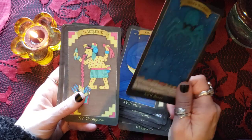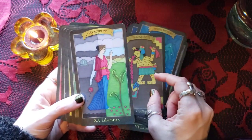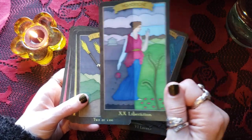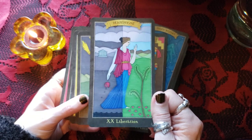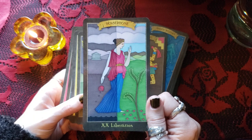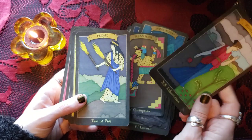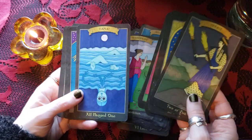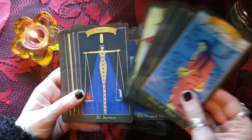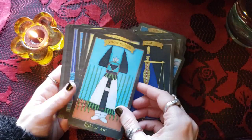I will use this deck for that card in that position specifically, because not only are you getting your message from the ghost guides and goddesses, if you were to pull this card, your message is the Judgment card, but you would also get a goddess. So your message is from Persephone, and it's the Judgment card. So I like to use that. This deck I just use in that very specific context so far. And this is one that I've had less than a month.